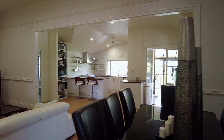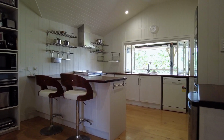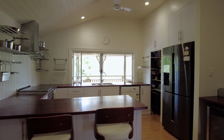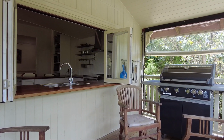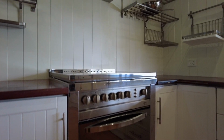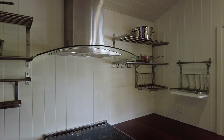The timeless timber kitchen features beautiful hardwood bench tops and loads of storage plus a pantry, and also offers a servery out onto the outdoor entertaining deck. Quality appliances include a freestanding electric oven with 5-burner gas cooktop and a range hood.